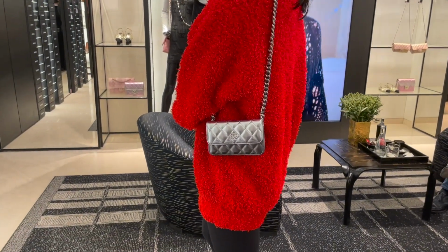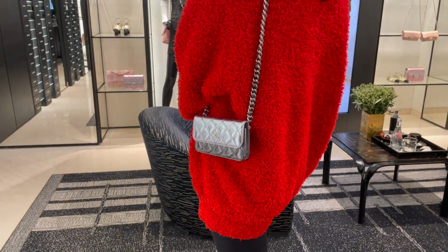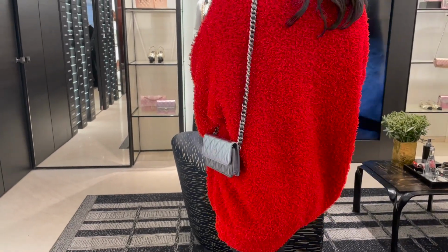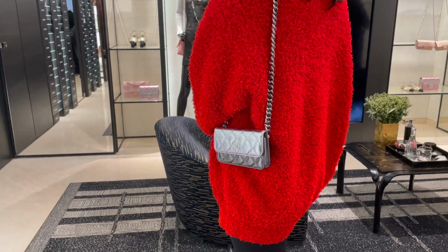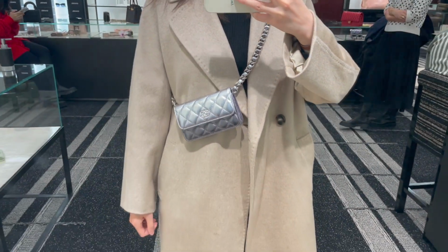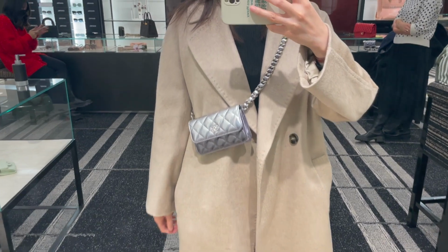This particular design also comes in the metallic gray color. Both of us think this color looks much better than the other one because it is very neutral. We can see her matching the bag with almost all her outfits, and it also has this cool girl vibe.